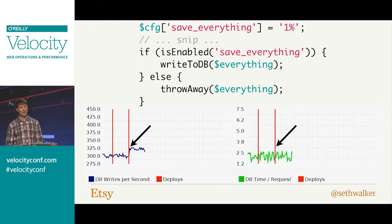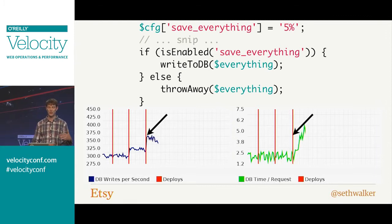Then we start to put increasing amounts of traffic on it and observe the results on these systems. As we would expect, the writes per second go up, and the response times stay level at 1%. So we feel confident that we can ramp up to 5%. And here we observe something that we didn't expect. The writes per second go up as we would expect, but the response time is also shooting up.